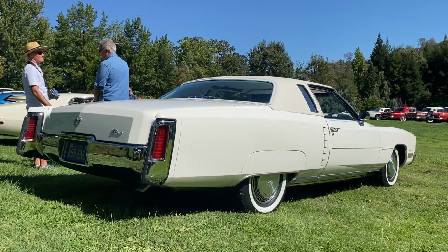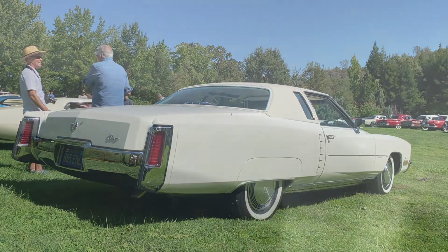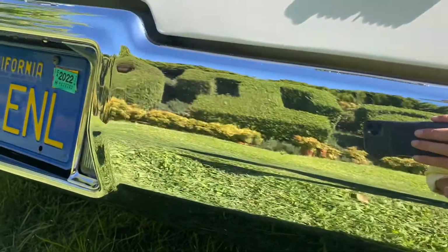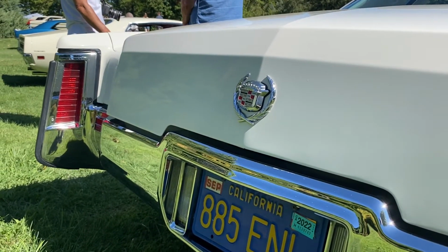The convertible version is beautiful as well. Don't often see hardtops on display at car shows, and I was really happy to see this one there. And there's another example of that bevel design. Just really gorgeous. I absolutely love these cars. I mean, you are just king of the road when you drive this thing.